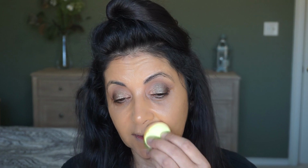Okay, I am seeing more luminosity on the sponge side, not so much on this side. It does look a little bit thick on my skin. You just blend it a little bit more right here. Got those wrinkles around my lips. Well, let me finish putting the rest of my makeup on and we will see how this one looks.